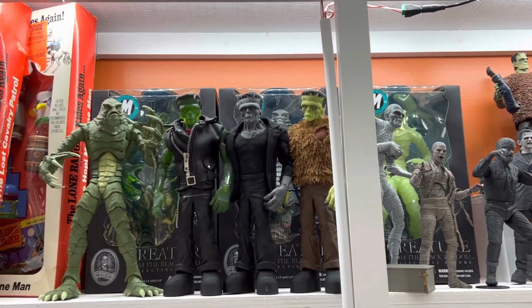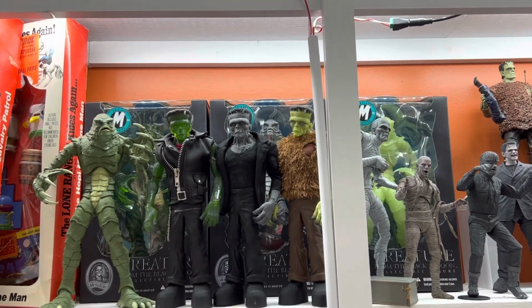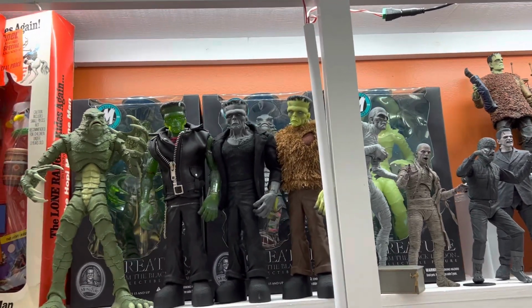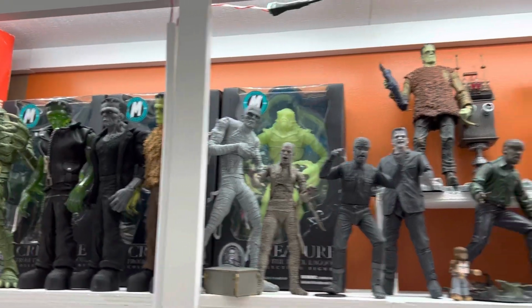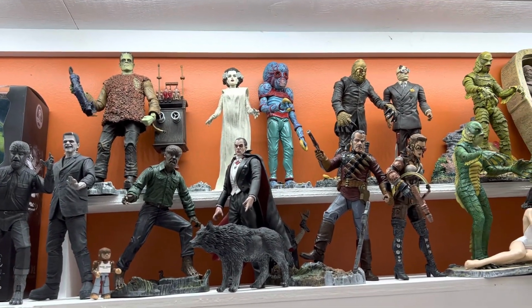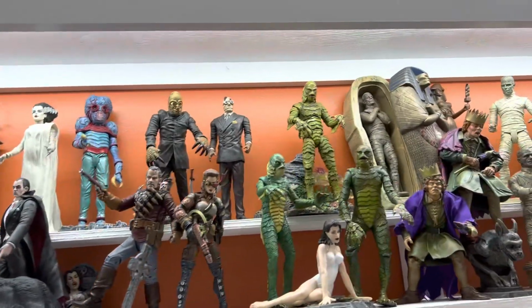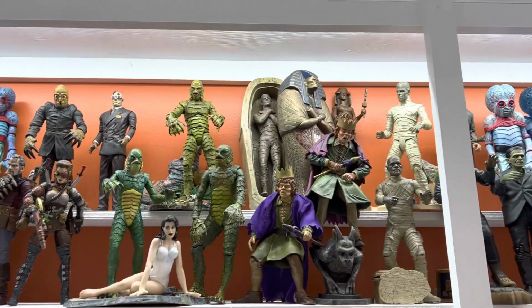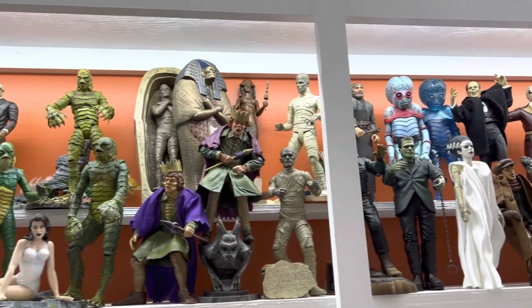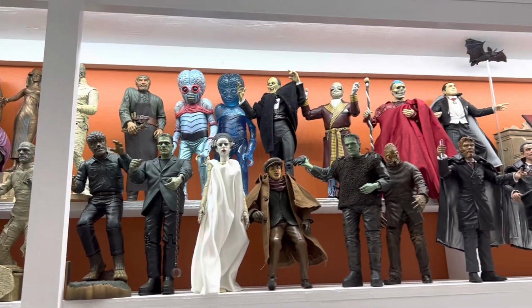Mezco did some Universal Monsters too, but they did their own take. That's Creature of the Black Lagoon, the ones boxed in back of the variants, along with some different Frankensteins and the Mummy they did. And as we move down here, we're going to get into a lot of the 7 and 8 inch scale Universal Monsters. Sideshow, Diamond Select, a number of other companies through the years have done plenty of Universal Monsters. I'm a big fan, movies and the licenses.